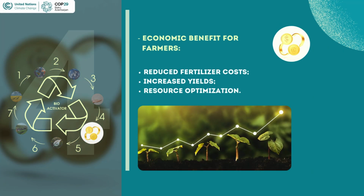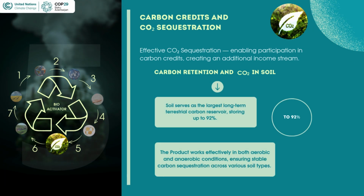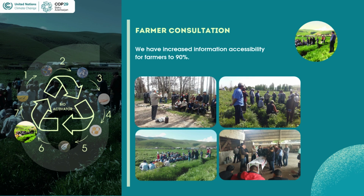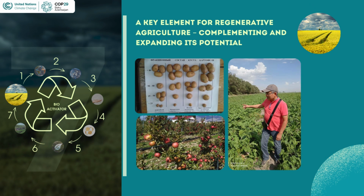Helping farmers reduce fertilizer costs and retain soil nutrients boosts yield and conserves resources. The product accelerates carbon accumulation in soil, opening the path to carbon credits and offering farmers an additional revenue source. We have increased information accessibility for farmers by up to 90%. We propose complementing and expanding the potential of regenerative agriculture.